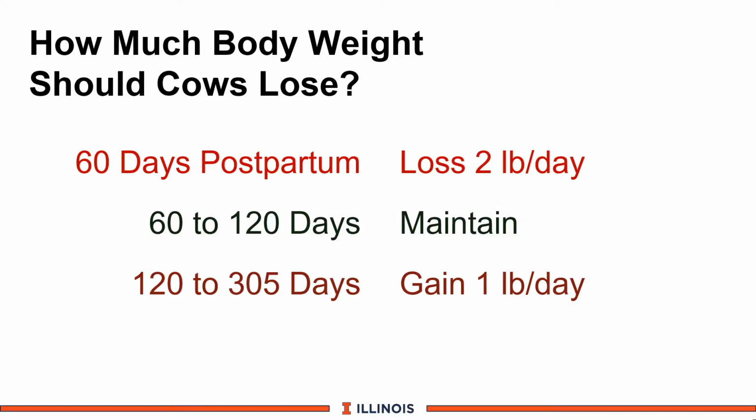Our guideline would be that weight loss should be kept below 2 pounds per day in the first 60 days after calving. Under good dry cow management and transition and high-quality rations, by day 60 to 120, these cows should be maintaining body weight, which means they are in positive energy balance. By day 120 to 140, now we have to start putting back on the weight we lost in the first 50 or 60 days. If these cows lose 2 pounds a day for 60 days, that's 120 pounds of weight we must put back on.